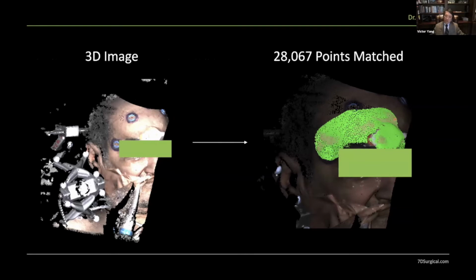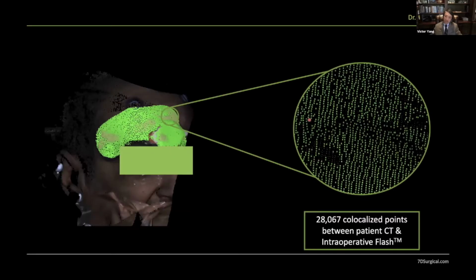With the 7D system, we have over 20,000 points that have been matched, and this is a far cry from other technologies, for example, the BrainLab or the Medtronic, which you get on the order of about 100 points. So you can see there's several orders of magnitude in terms of the data that's being used by the 7D system to compute its navigation accuracy. So here you can see if we zoom in, there are a lot of points. This is just a small area here. We have a high density of points.